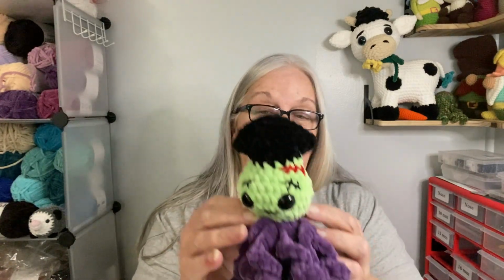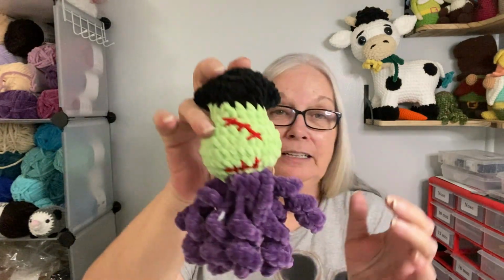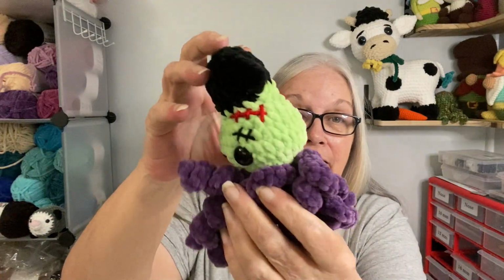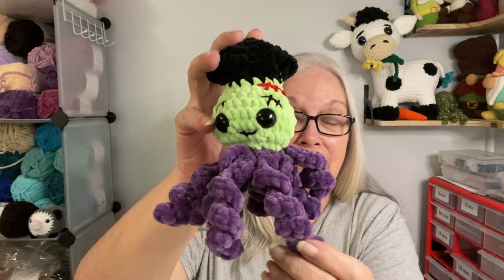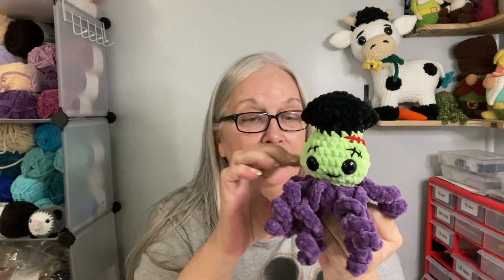Then I moved on to the next one that I thought would be easy. And we have Franken squid. And this is a true Franken squid. The reason I say that is somehow I ended up with 12 arms, legs, tentacles, whatever you want to call them. And I'm like, what?